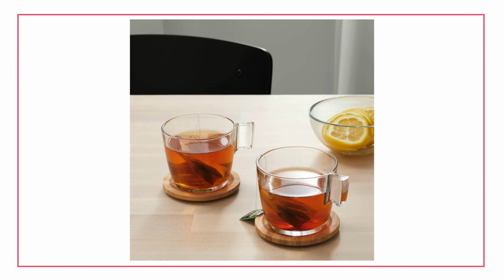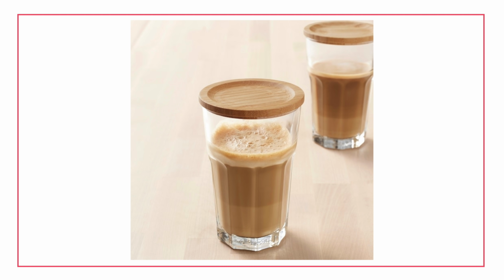If you're the type of person who likes to drink your coffee and tea really hot, then you can put a lid on it and it will trap in the steam and keep it hotter for longer.